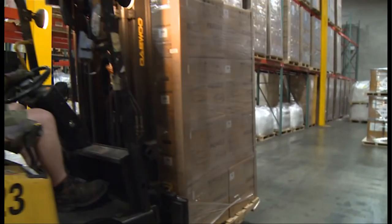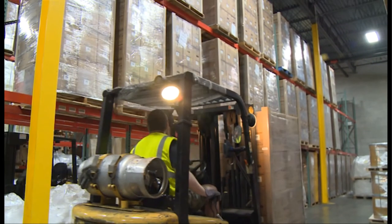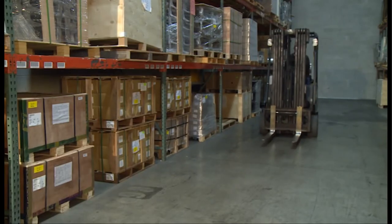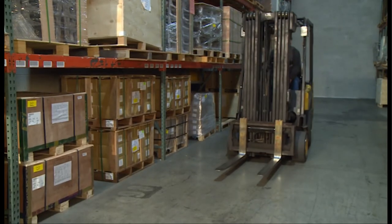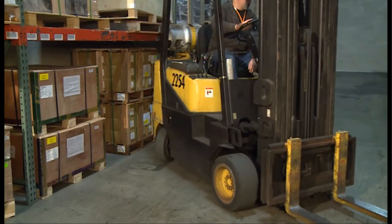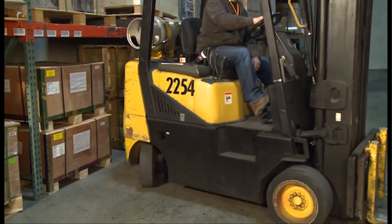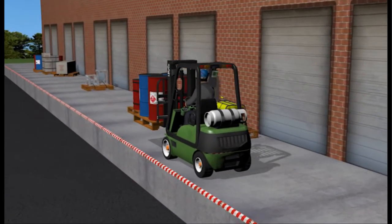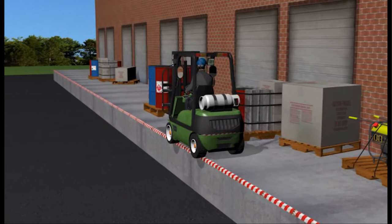There are several important things you need to remember about driving a powered industrial truck. Most forklifts and some other powered industrial trucks have rear wheel steering. So you need to be careful going around corners because the forks and the rear of the vehicle will both swing wide. Be especially cautious when you're on a loading dock so you don't go over the edge.